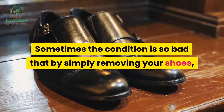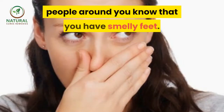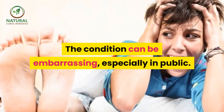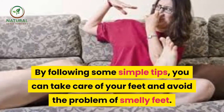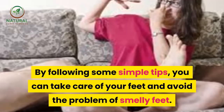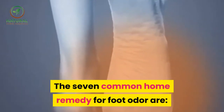Sometimes the condition is so bad that by simply removing your shoes, people around you know that you have smelly feet. The condition can be embarrassing, especially in public. By following some simple tips, you can take care of your feet and avoid the problem of smelly feet. The 7 common home remedies for foot odor are: 1.